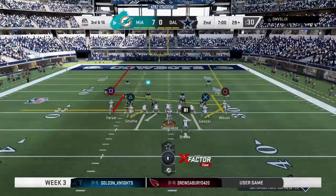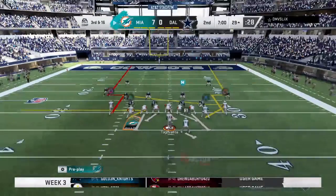And the Cowboys here on 3rd down, bringing in an extra defensive back.